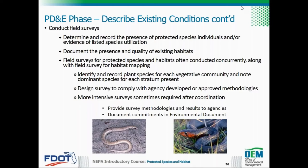Some listed species have agency-developed or approved survey methodologies, such as the Florida sand skink and eastern indigo snake. More intensive surveys requiring quantitative data are sometimes required as a result of agency coordination. Examples of quantitative data are percent cover for plants and population size for wildlife, such as gopher tortoises. Methods for collecting quantitative data should be provided by the services or FWC during consultation or coordination.